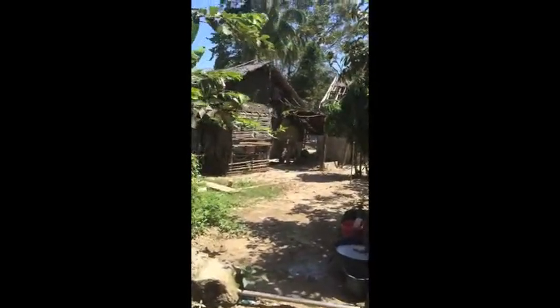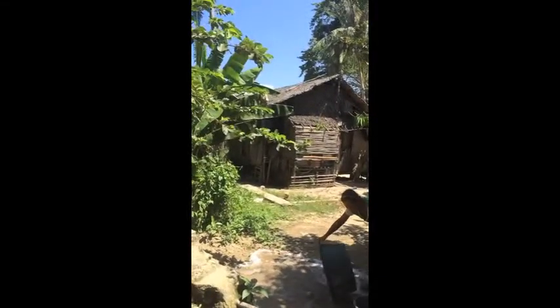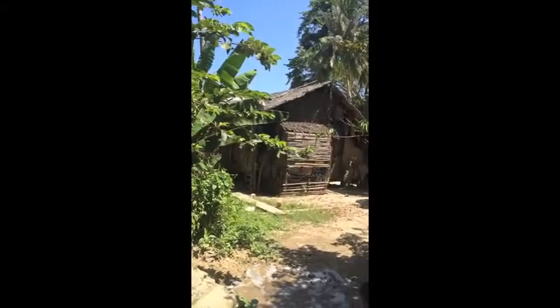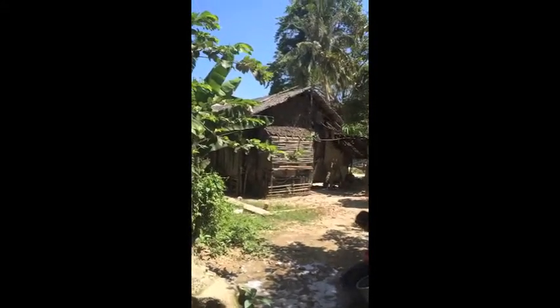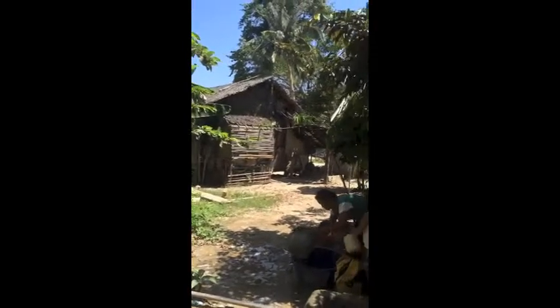These are the traditional huts. In fact, people have only lived here for about 20 years, but you can see the huts are very basic. They've all been constructed locally out of palm leaves and wood. They're raised up just in case there are storms for the wet season.